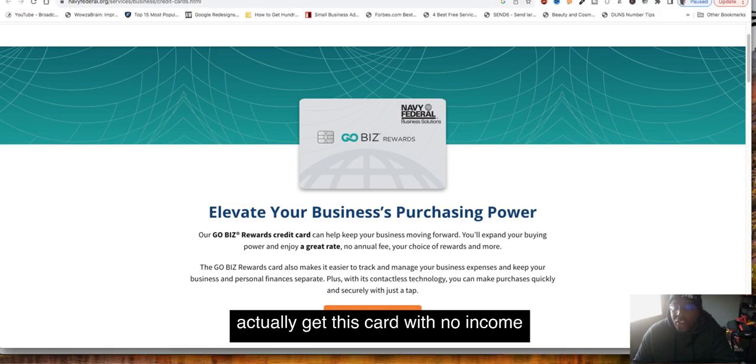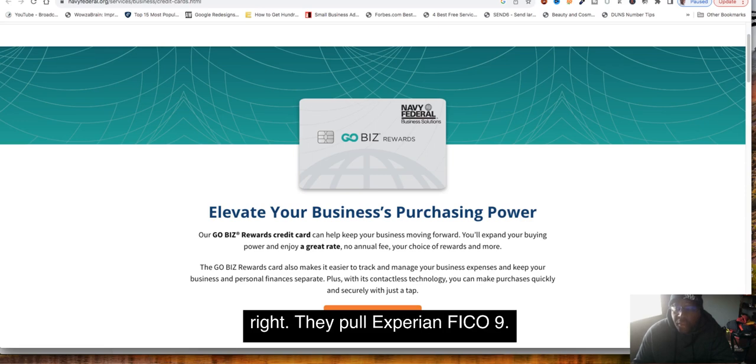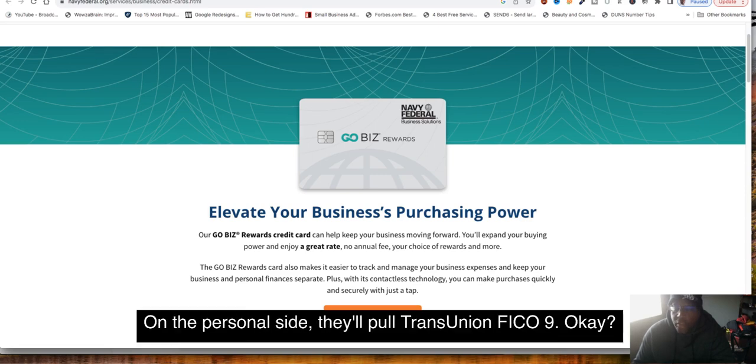But back to this Navy Federal. You can actually get this card with no income in the business, a brand new business. You can get this here card. Now, they pull Experian. That's right, they pull Experian FICO 9. On the personal side, they'll pull TransUnion FICO 9.